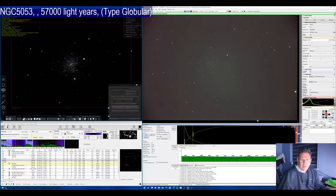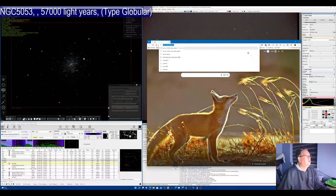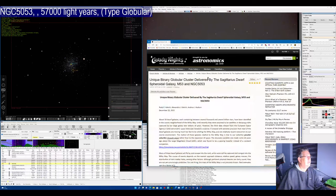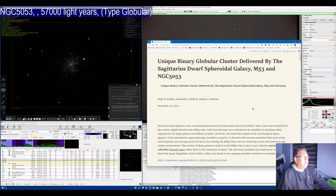The reason I'm looking at it actually is because on cloudy nights there was an article, which has been there for a long time, actually. I think I got rid of it, but let's go and have a little look. Yeah, this one here, which was a unique binary globular cluster delivered by the Sagittarius dwarf spheroidal galaxy, M53 and NGC5053.